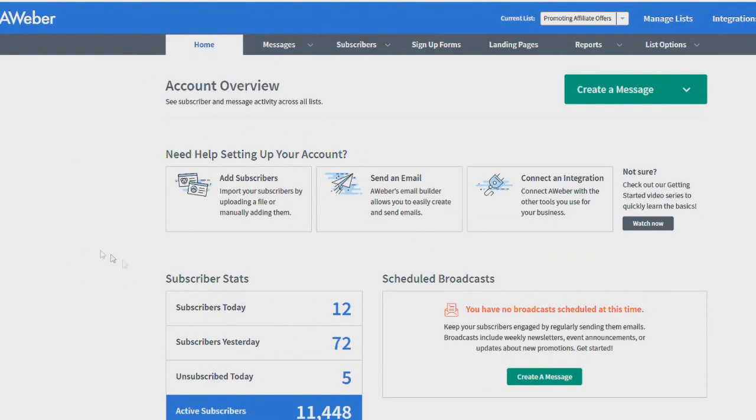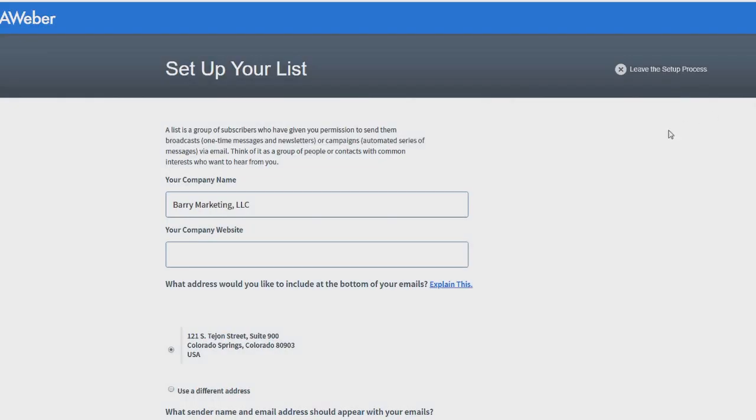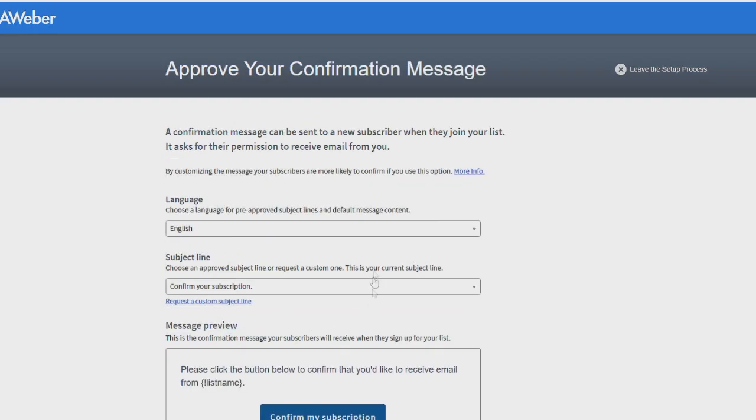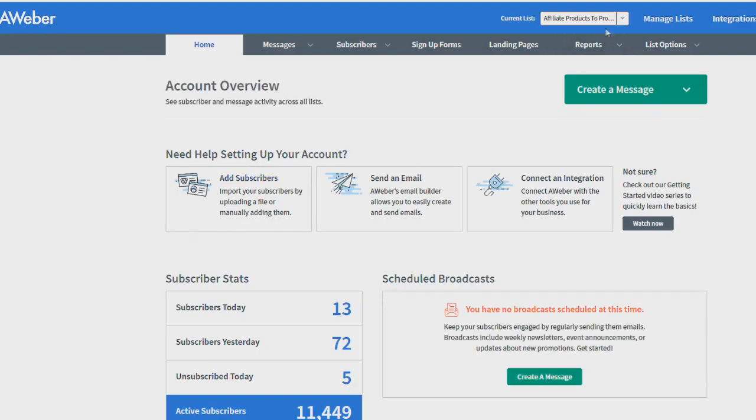And once you're inside of Aweber, you want to create a new list. So if you go to manage lists, you can create a list here. You would just fill out your information, next step. Put your list name. You could type something like affiliate products to promote, or something like that. You could do a little list description: I will share valuable products. Next step. That's good. Approve message and create list. Bam, now you have your first list created.